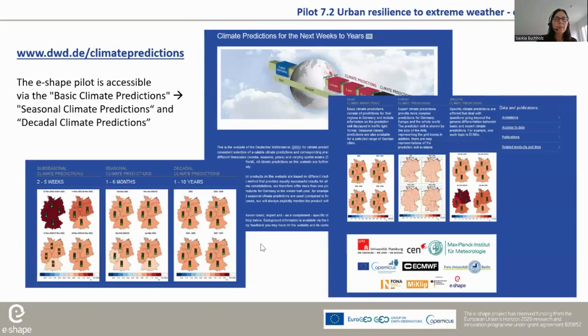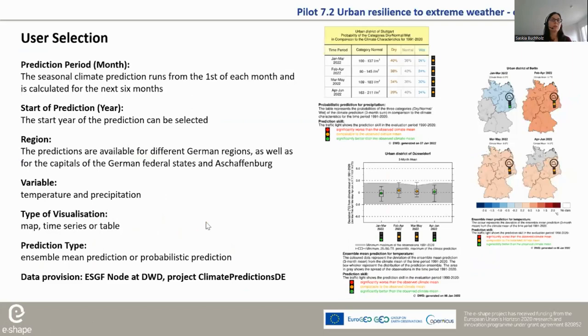This is how the DWD climate prediction website looks. It is available in German and in English. On the figures, you can see, for example, I hope you can see my mouse here, the basic climate predictions. If you click on the map or on the text, you come to a site where you can choose between the sub-seasonal, the seasonal, and the decadal predictions. The E-shape pilot you will find under the seasonal and decadal climate predictions. And then the user can make some further selections.